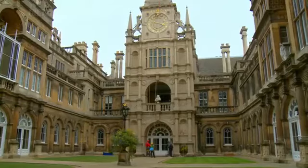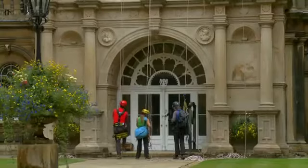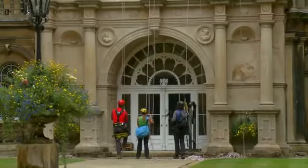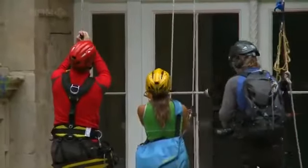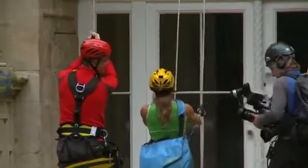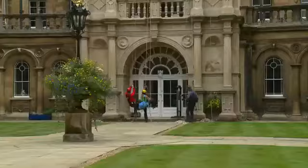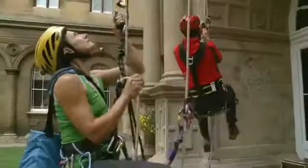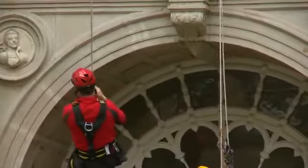Rising grandly in the east side of the courtyard and crowned with a colossal obelisk is the clock tower. I want to climb up it to get a closer and unique look at this exquisite example of English Renaissance architecture. So we're going to get up the clock tower now, Luce. Let's do it. We're going to meet some characters along the way. Adorning the clock tower are some historical figures that Lord Burghley wanted to associate himself with.